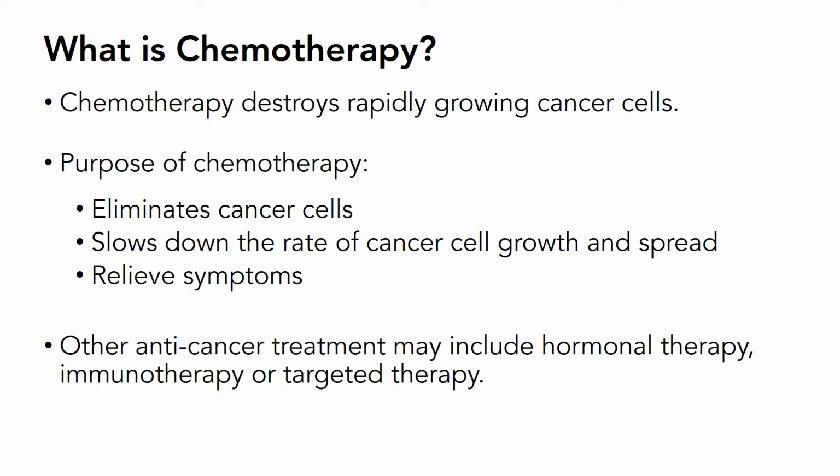Chemotherapy may be used on its own or combined with other drug therapies, including hormonal therapy, immunotherapy, or targeted therapy. Your physician will discuss with you your treatment options and prescribe a plan depending on various factors, including cancer type and patient-related factors.